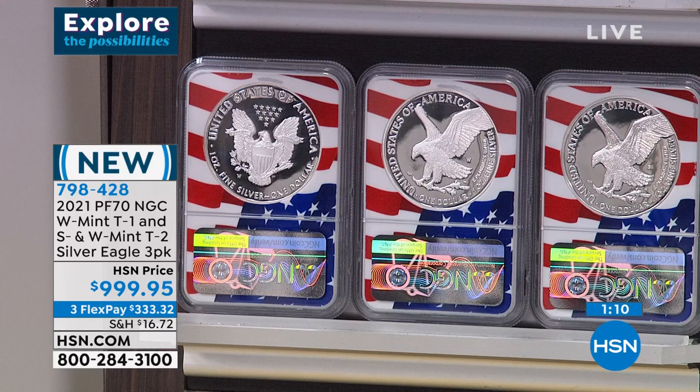And so I think, you know, they weren't supposed to do it on purpose. The fact that they did, I think, makes this a collectible for the ages. I wish they'd have done it on purpose. It just worked out that way. And I think it worked out so perfectly that you get both transition coins, the old design and the new design, in the same year.